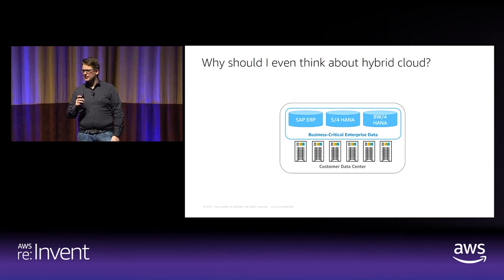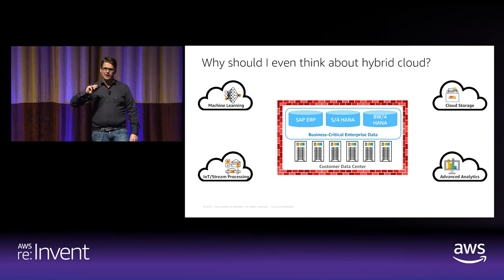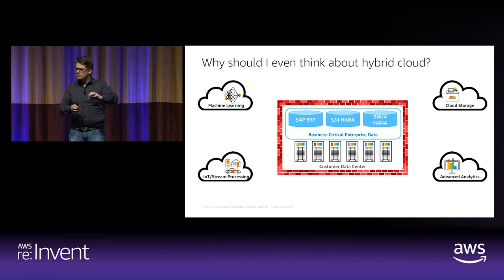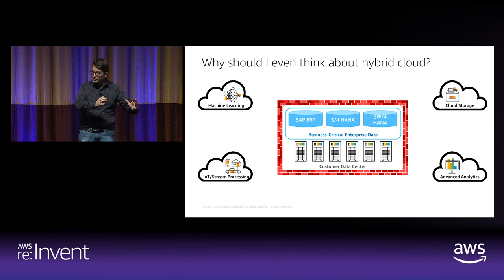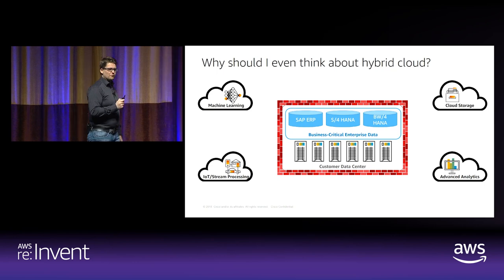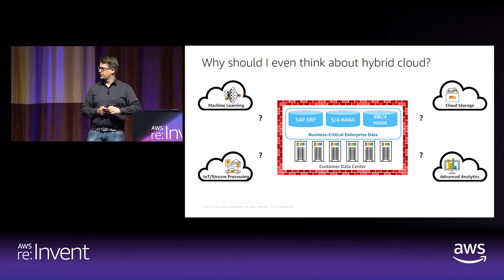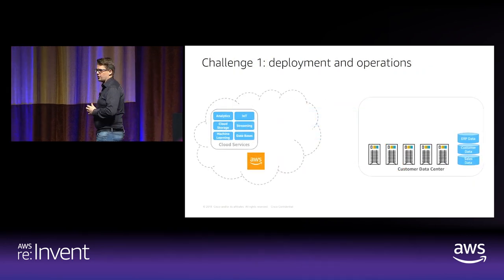But still, those companies don't want to fall behind, right? They still want to use those advanced services that you can only run in the cloud. Do you really want to have your machine learning cluster with a lot of GPUs running in your data center? Maybe, but maybe you also want to use the elastic scalable resources in the cloud. So you need a combination of both worlds to advance the strategy for your company. So how can we achieve this, and what are the problems?